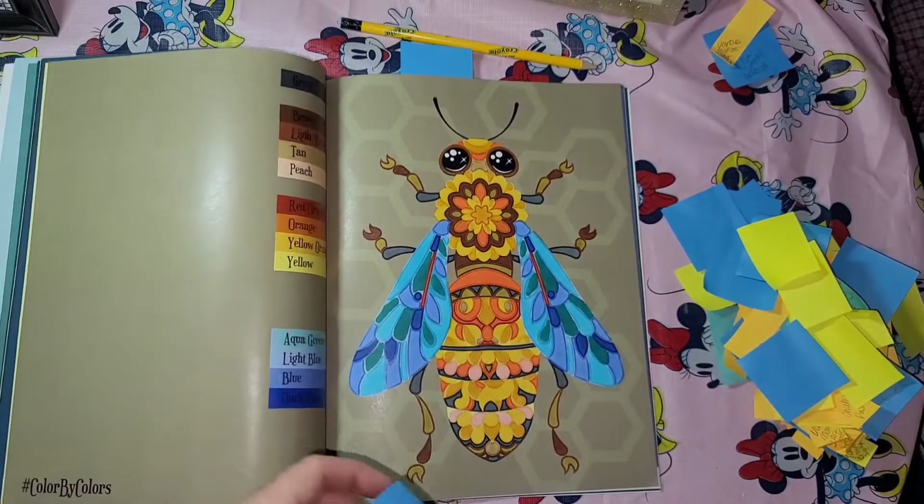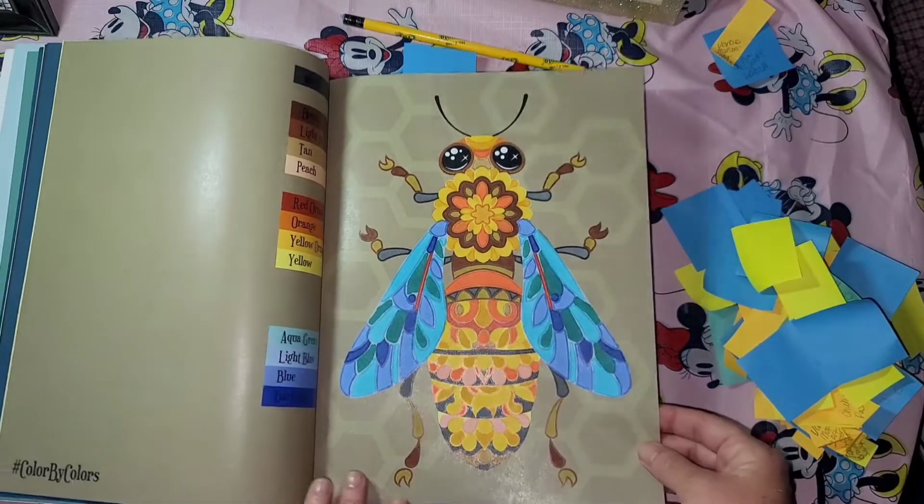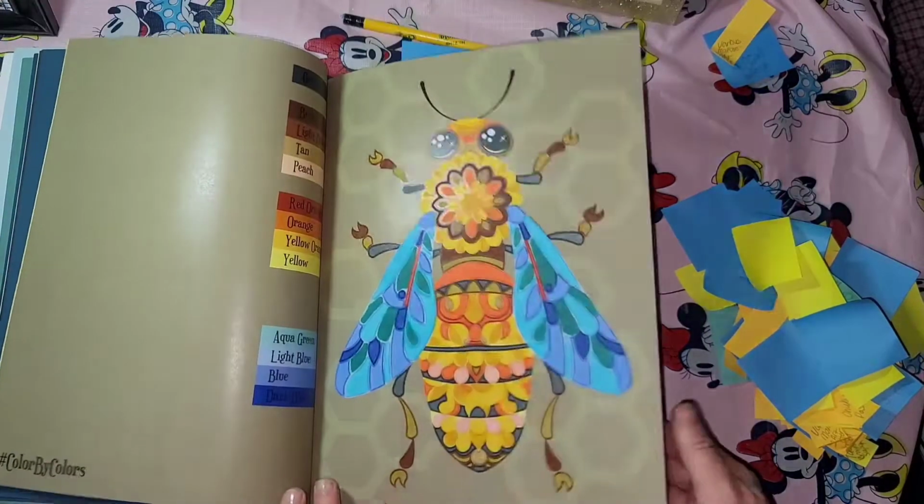Couldn't resist. I had to do this one. That's why I bought the book for this picture here. Love it. March the 14th.